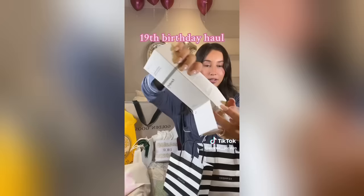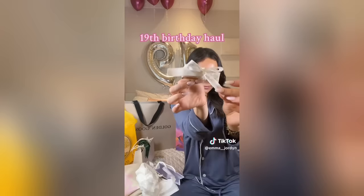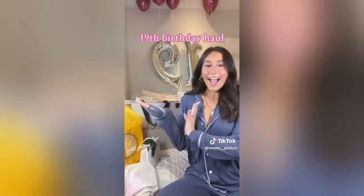The Ordinary Glycolic Acid, Olaplex Detox Shampoo, the Leave-In Conditioner, lastly the Hair Oil. I feel like we should do the little baby Dior bag next. How gorgeous is this wrapping job? I got the Dior Addict Lip Glow Oil, got it in the shade pink. I feel like we're all wondering what's in this bag right over here.